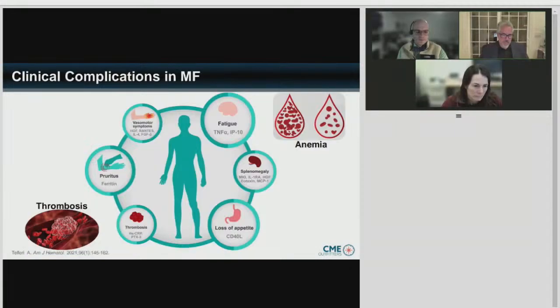Wonderful. Well, Angela, why don't you take us to a bit of the summary from your section on the clinical complications in MF?